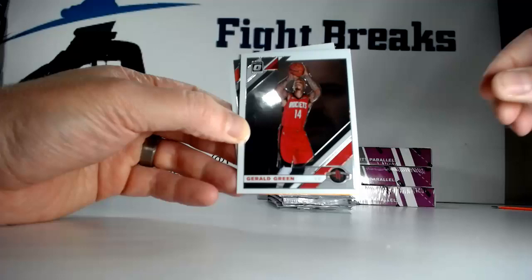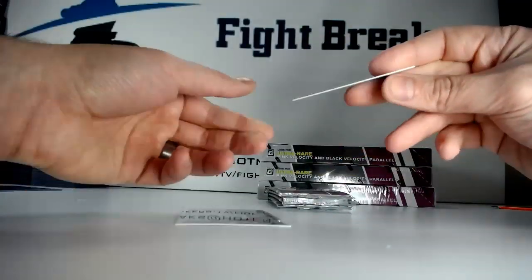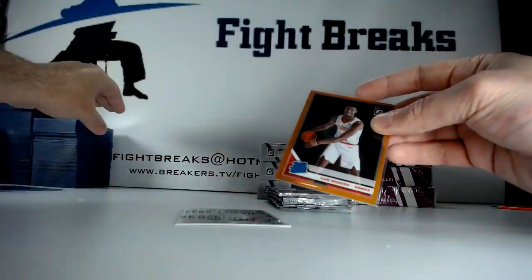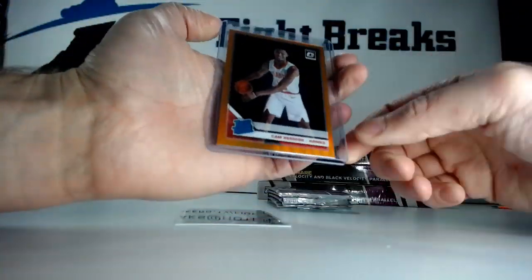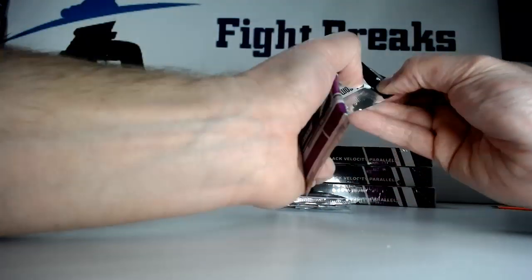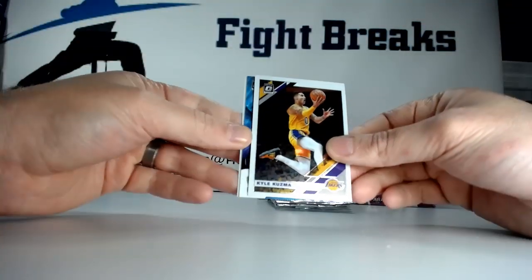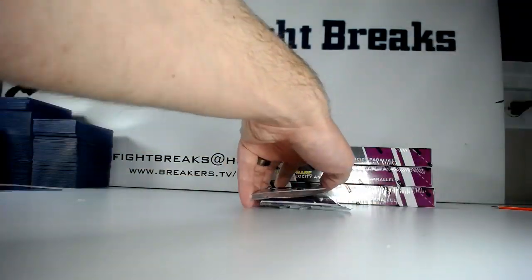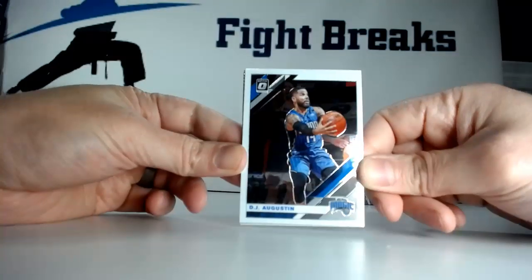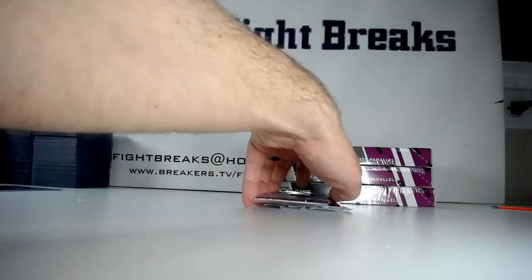Kelly Olynyk, Gerald Green. Oh, we got an orange. Cam Reddish, it's kind of nice. 99/199, Atlanta, Cam Reddish. Steven Adams. Brandon Ingram. Kyle Kuzma. Kyrie Irving. Kyle Lowry. D.J. Augustin, Kevin Knox, Blake Griffin, Dejounte Murray.